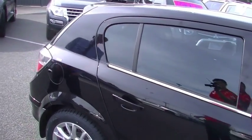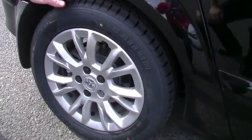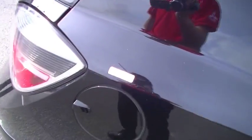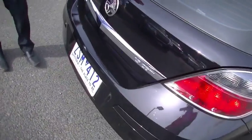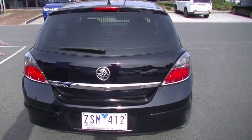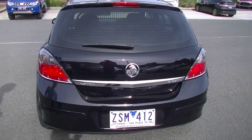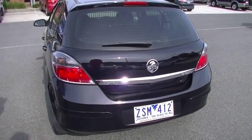As we get round to the rear of the vehicle, again a great condition factory alloy wheel with another great condition tyre on the back. For those who will forget, there is a sticker there to tell you it is a diesel vehicle, so you don't put the wrong fuel in it. Now, as we get round to the rear of the vehicle, again, those nice clear tail lights, chrome grills, chrome badging throughout, do have our high mount stop light and our rear window wiper, as well as that tinted rear window as well. No marks on the rear bar whatsoever. Again, the exterior of this vehicle does present in extremely good condition.